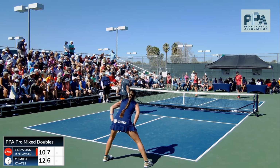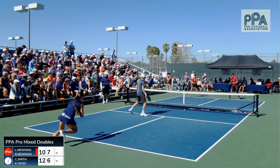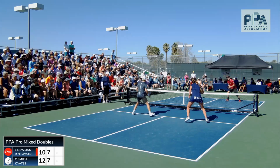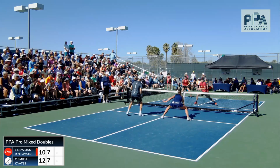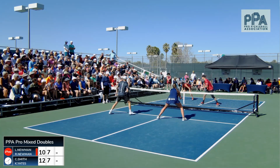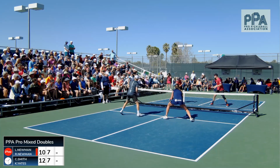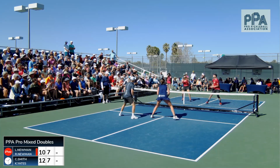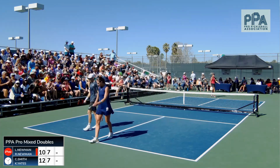All right, here we are, guys. Johnny Pickleball here on the mic, man. Mesa, Arizona. Lindsay trying to get up there. And there's Riley to kind of intervene a little bit. Kyle wants to get involved now. I'm digging it. She's going right at him. She's getting it. L. Smith still feeling it.